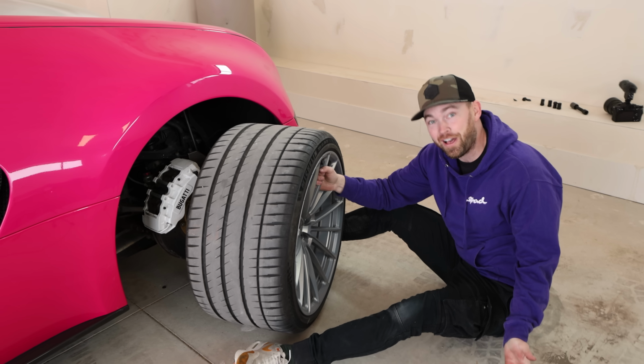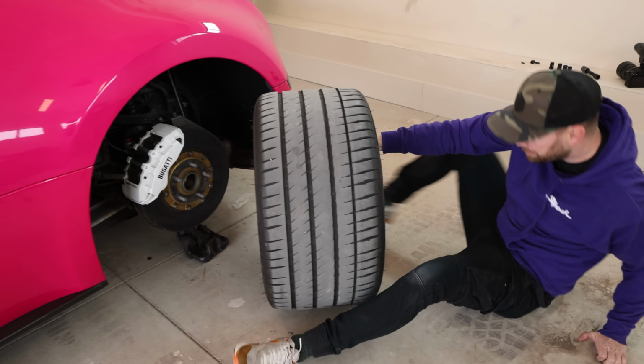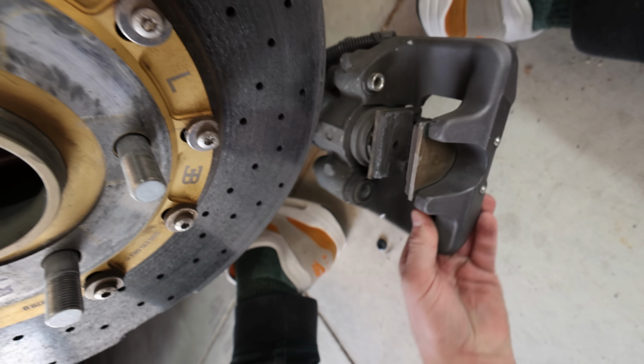My e-brake just fell off. That's ridiculous. It wasn't even bolted in place. What? I can't even really make this stuff up. My actual emergency brake fell off the rotor. I don't know if it lost pressure or what.